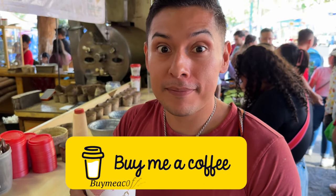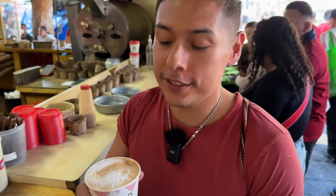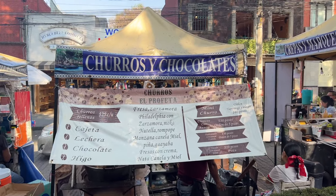Oh, this is cargado for sure. Yeah, it's good though. It's strong. By the way, Coyoacán is known for its delicious churros, and you can get them anywhere. As we're walking around, there's lots of street vendors, but there's a particular place we like to get them at, which we'll show you later. Don't go anywhere, stay with us. We've got some other things to explore.